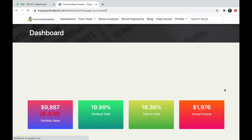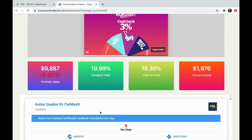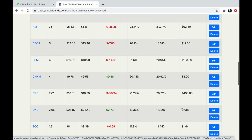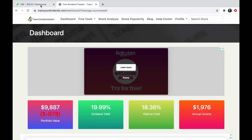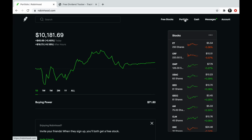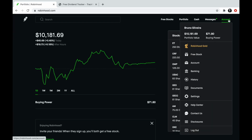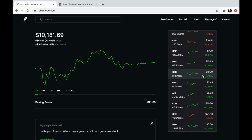There you go. My portfolio went up another $2. Also the amount that I'm investing. And let's find the CRF. There you go. CRF went up another $2 something as well. Okay, let's go back to the portfolio. Let's see how much we have left now. $71.80. All right, let's keep scrolling down.